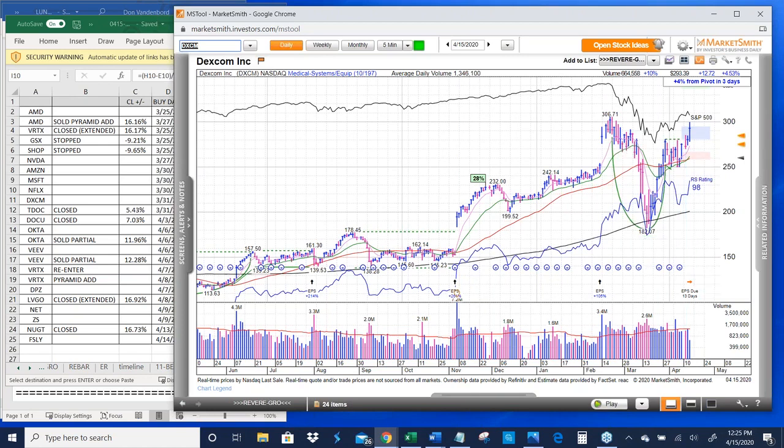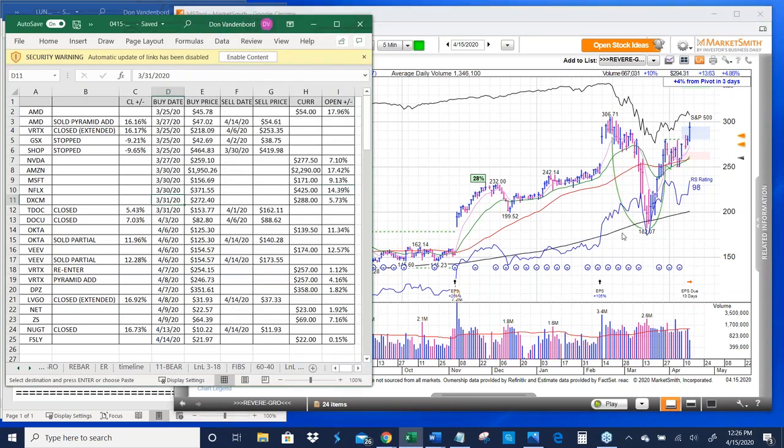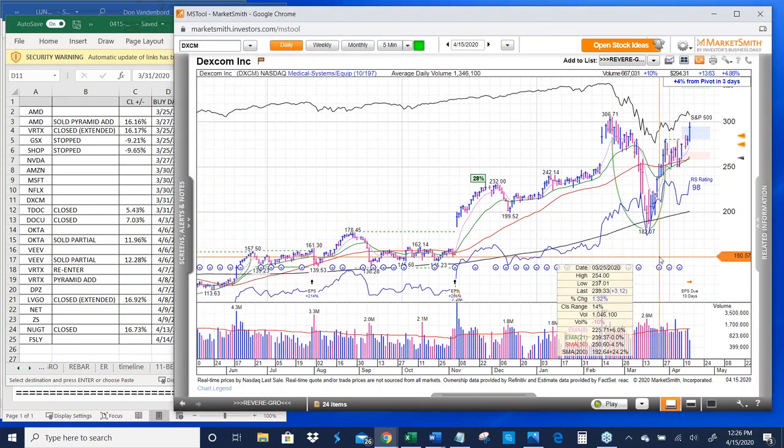Sold off with the rest of the market. This big harsh sell-off is just part of the mid-March, early to mid-March liquidity crisis. But look where it stopped, the 200-day moving average. Got back into it on 3/31. So around here when it came back above the 50-day moving average, and now probing all-time highs, Dexcom.